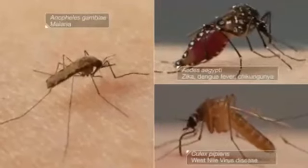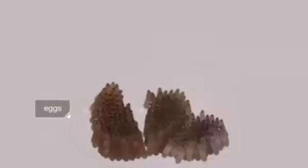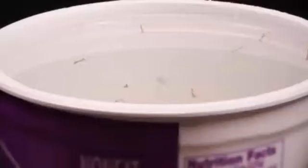So what makes a mosquito's bite so effective? For starters, they're motivated. Only females bite us. They need blood to make eggs, and a pool of water for their babies to hatch in. Even a piece of trash can hold enough.